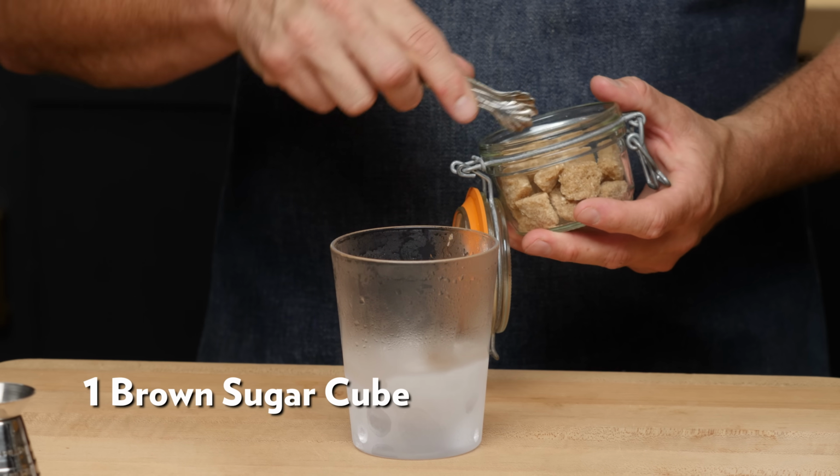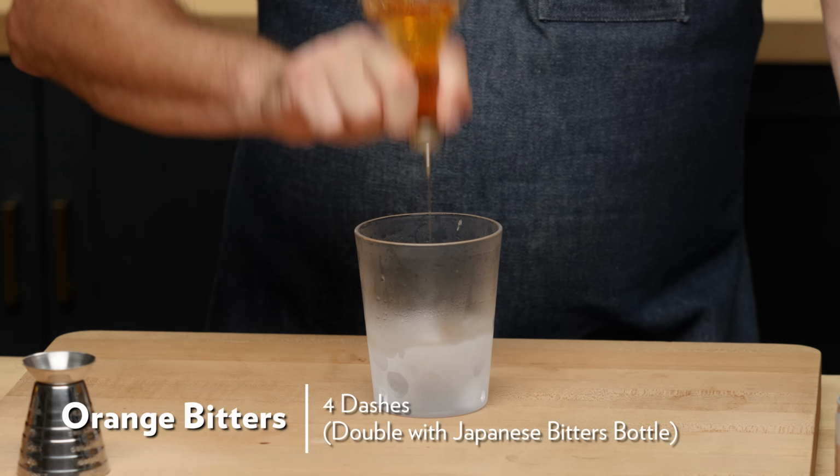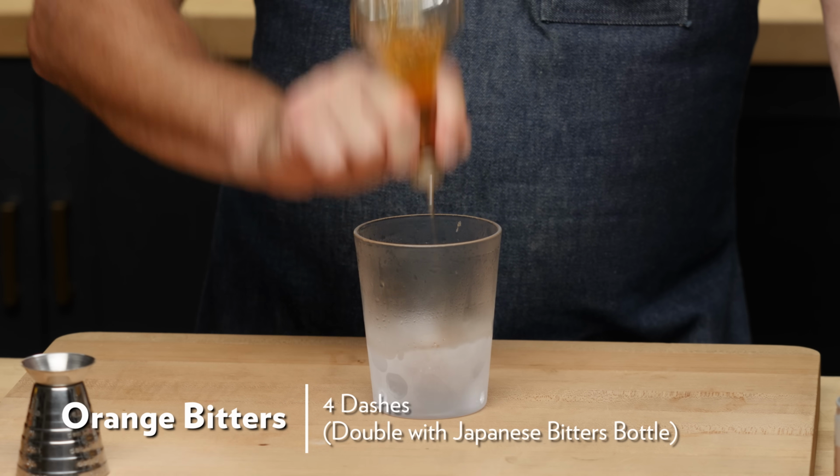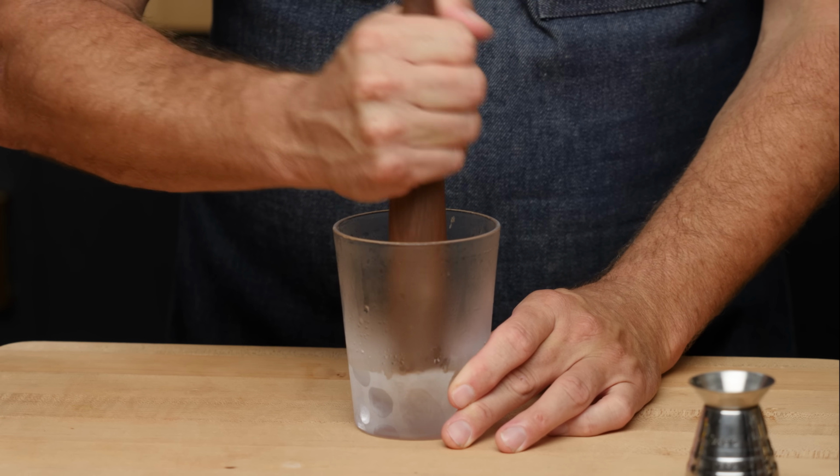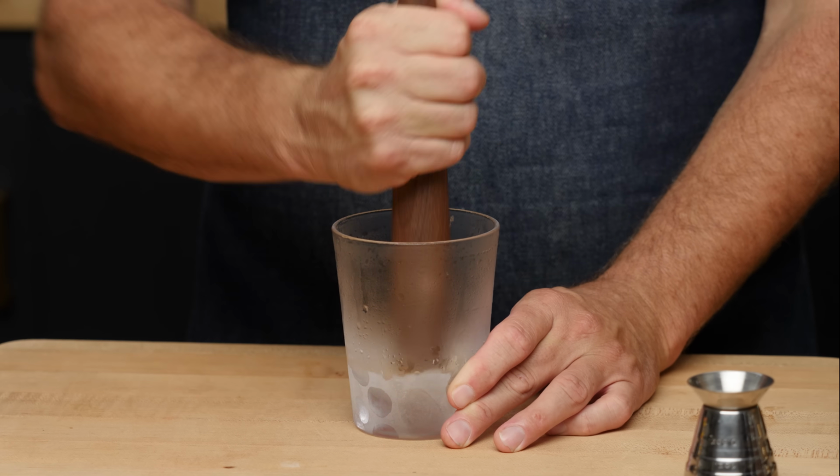So first thing we're going to do is grab a brown sugar cube, and we're going to douse it with 4 dashes of orange bitters. Add a little dash of soda. I'm going to take our muddle stick and we're just going to break up the sugar in the bottom of the glass.